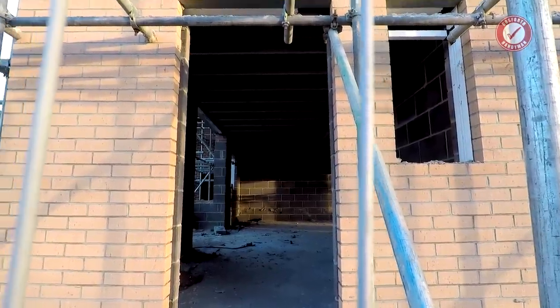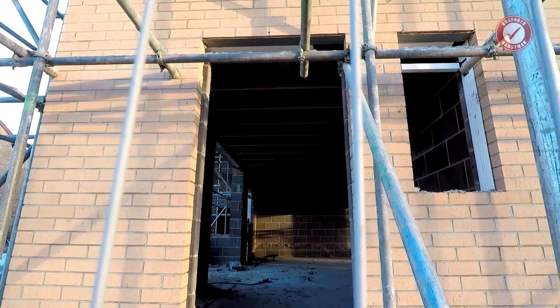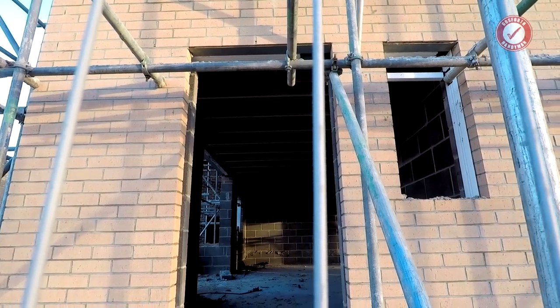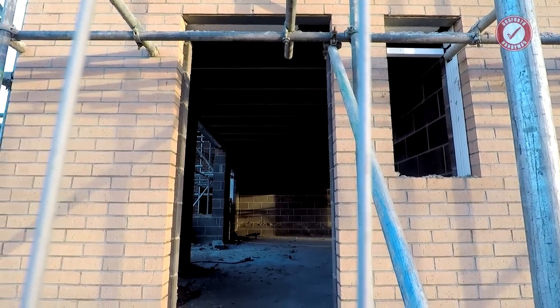I do get a little bit nervous when I see a lot of the OSB getting cut away to allow for services to go through and stuff. But apparently that's the in thing for joists these days, these engineered joists.